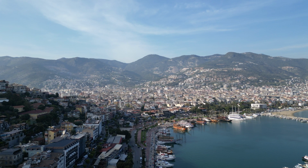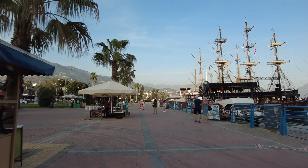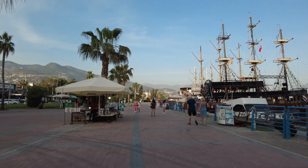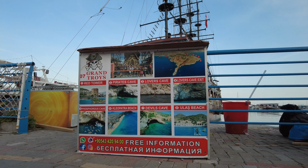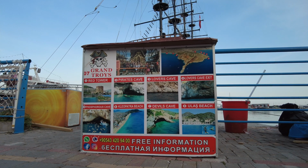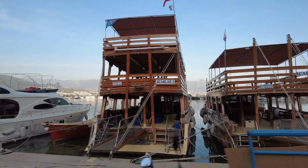Well, we are moving with you to the embankment of the port of Alanya. Various cave tours can be purchased here, which are hidden in the rocks of the peninsula. Of course, I regret very much that I did not have time to ride on the boat. There are different programs, sightseeing tours from an hour to several hours.